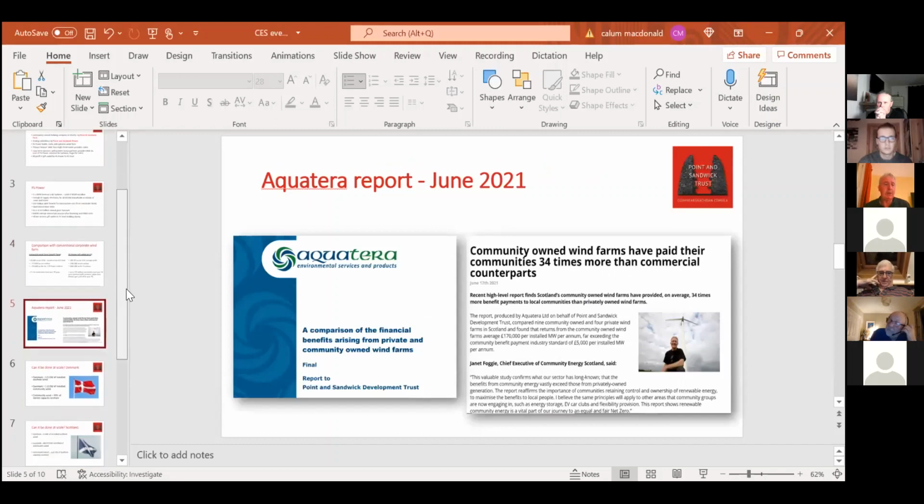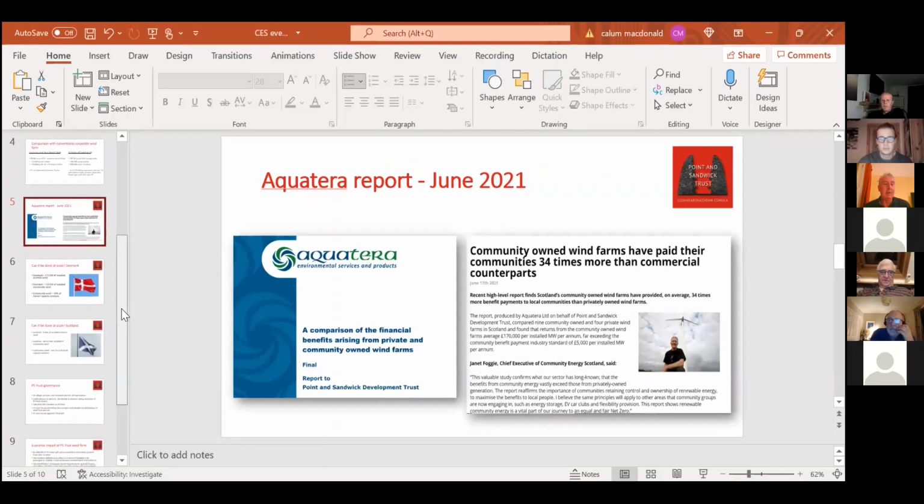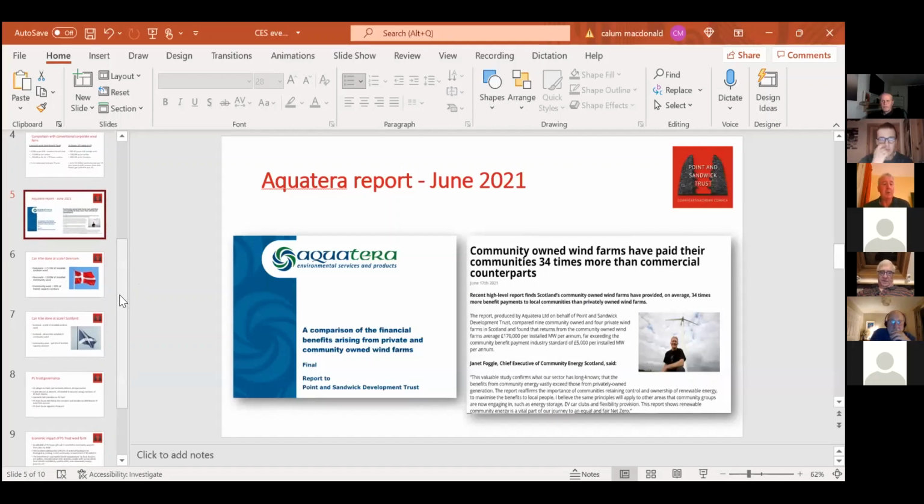That's our figures. Other community wind farms are doing even better, actually, because they've got FIT payments, which are more lucrative, or else they've got 100% ROC subsidy, whereas we've only got 90%. So Aquaterra did a report earlier this year, and it showed that on average, community-owned wind farms paid communities 34 times more than private or corporate wind farms.